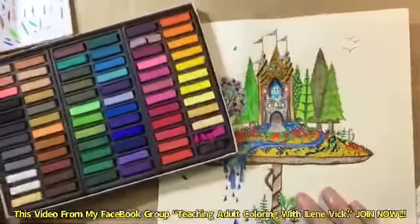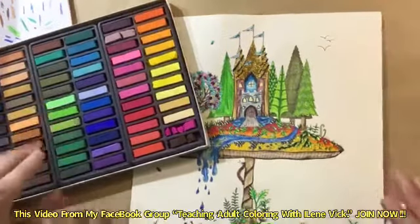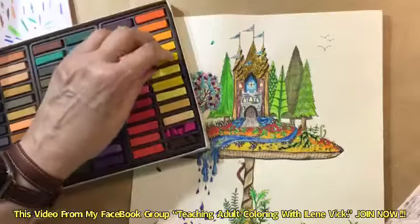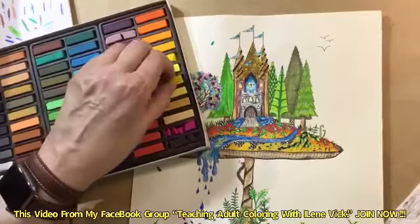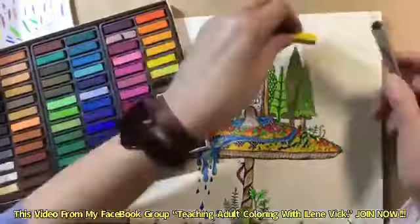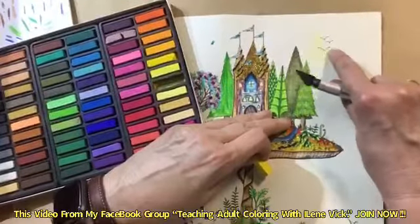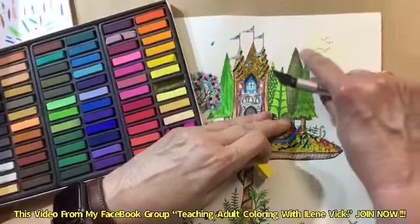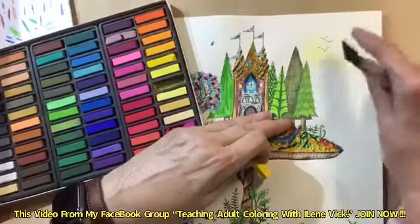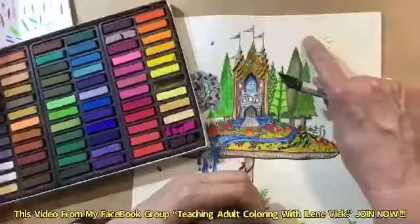Okay. So I think I'm going to put a little bit of yellow behind my birds. Now, you can take an X-Acto knife and scrape off your color. Ooh, that's pretty. Don't need a lot.